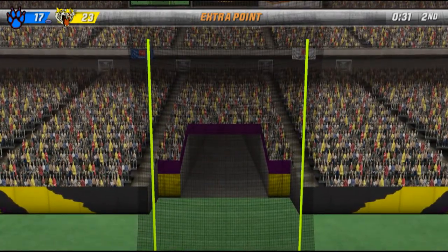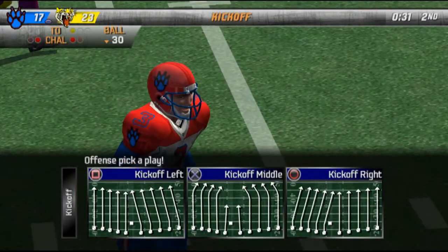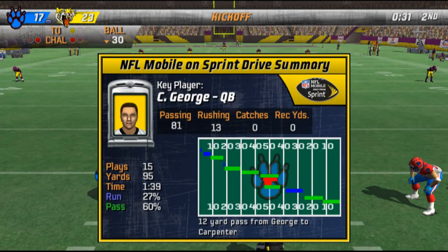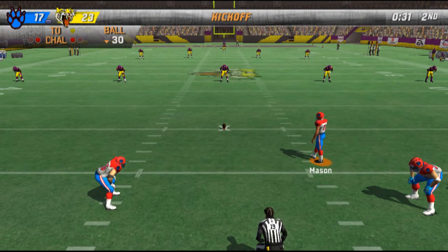Attempt is good. Pick up the yardage, use the clock, marching down the field for the touchdown. They enjoyed a five-course meal courtesy of this defense. They started the drive well, and they ended it with dessert.